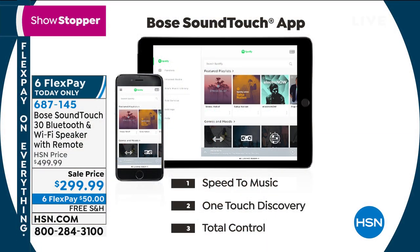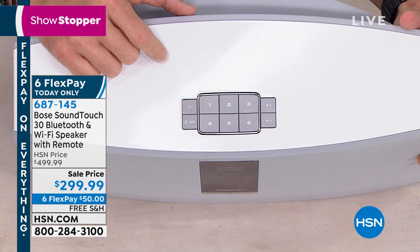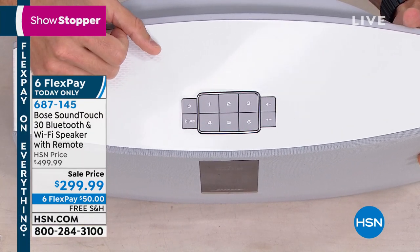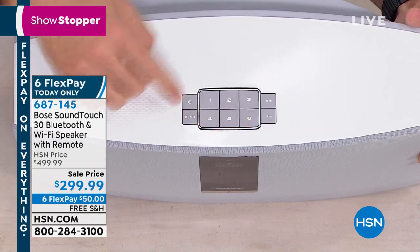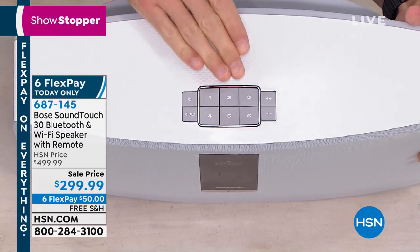So let's say you have that DJ that you love in your hometown and you never hear them again because you moved away. Find them again on the internet, put them into your app, and program them at the press of a button, 1 through 6, and walk in your house and have instant access to your favorite radio DJ. Maybe you have one, your wife or husband has two, the kids have 3, 4, 5, 6, or you have them all. That's how easy Bose has made it.